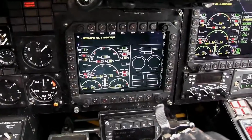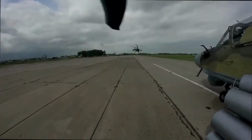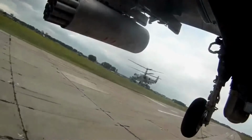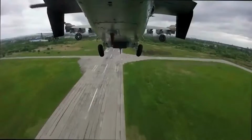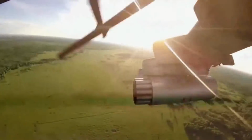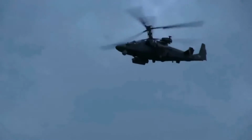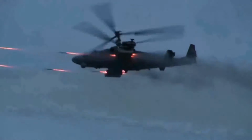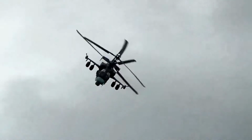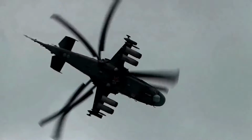The Ka-52 impresses with its maneuverability. Through the use of 2 rotors, it can perform maneuvers that are inaccessible to other helicopters. The helicopter can perform the famous dead loop, which is unthinkable for the ordinary rotorcraft. Ka-52 is quite convenient for maintenance.